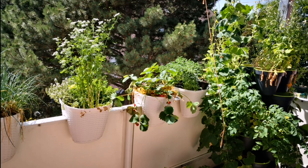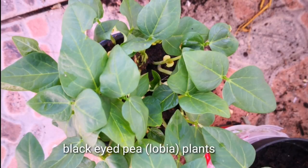Well, some vegetable plants provided me very tasty and healthy vegetables, and some provided only oxygen, but it was a great experience. So let's discuss one by one what the yield was from my balcony vegetable garden.